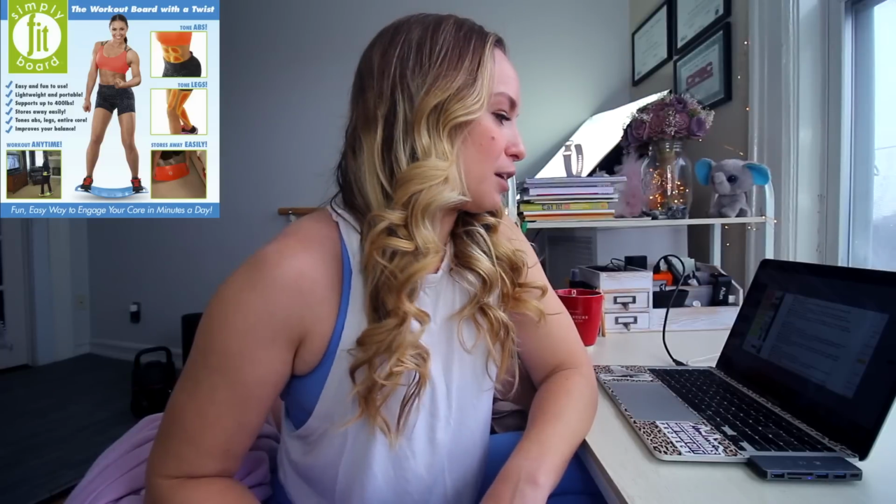Improve your balance and coordination. I'm sure it does. I'm also sure that there are a ton of other things that don't require buying an additional product that you can work on your balance and coordination. If you enjoy using this for that, you go for it, but know that you don't have to. And then we've just got a bunch of buzzwords.